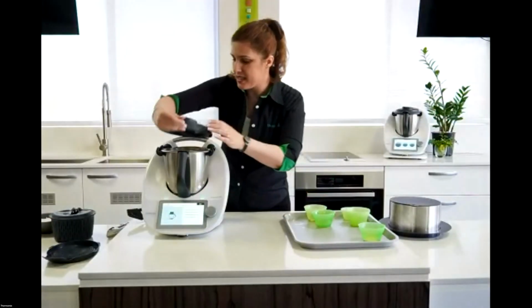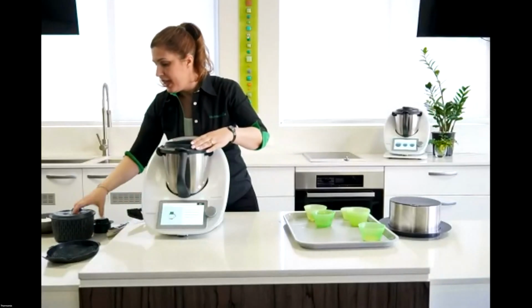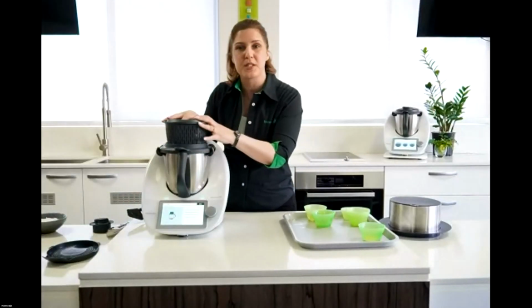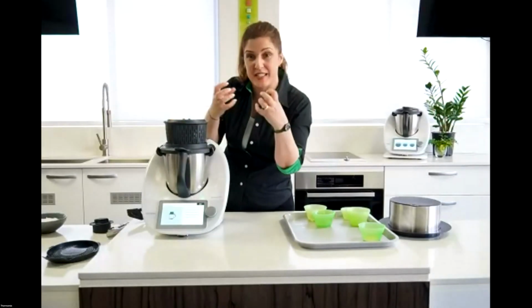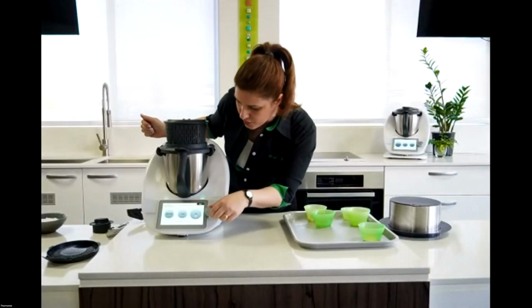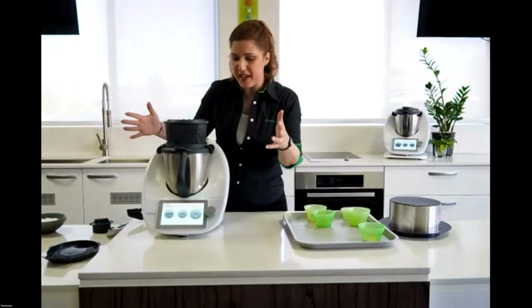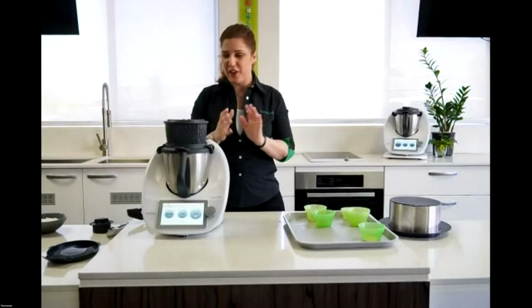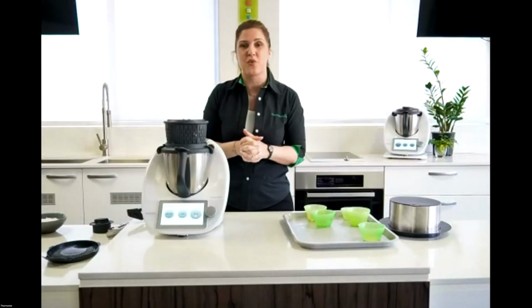And now we want to put our simmering basket in place of our MC, because we're going to cook. And the simmering basket also helps to allow that evaporation to happen, so it thickens that sauce for us. So we've got 3 minutes on 100 degrees, speed 3.5. And away that goes. So that's now going to go for another 3 odd minutes, and we're going to have our sauce done from scratch.